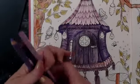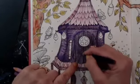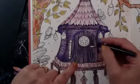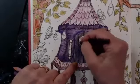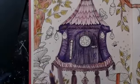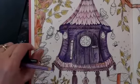So now let's go back to the outside. Let me go ahead with the dark purple again and go around some of those knot holes, a little bit of shadow. It's already got the purple base on there, right? I just want a little bit to stand out. Let me get a sip of coffee, guys.